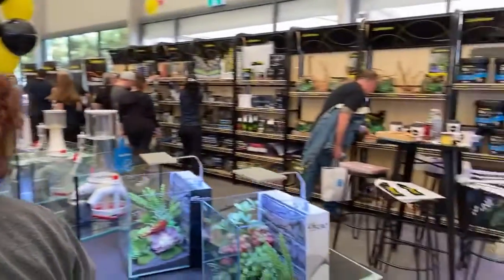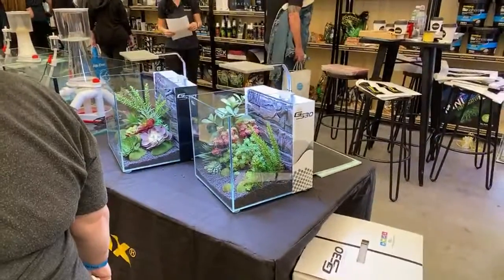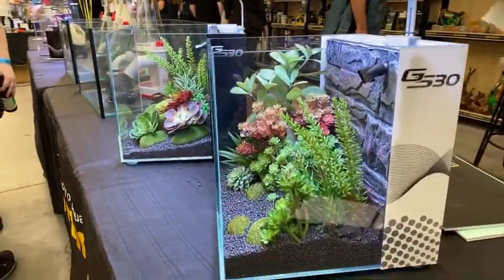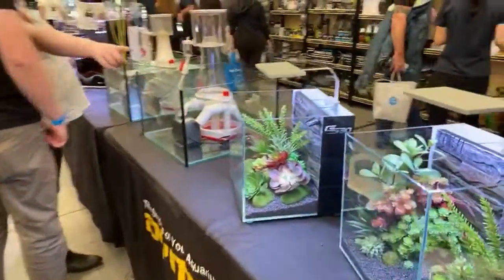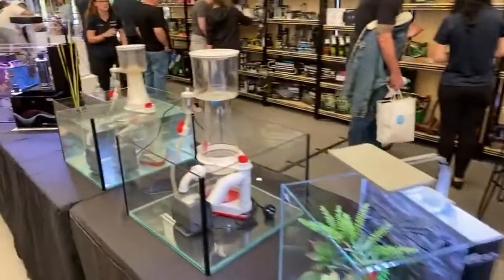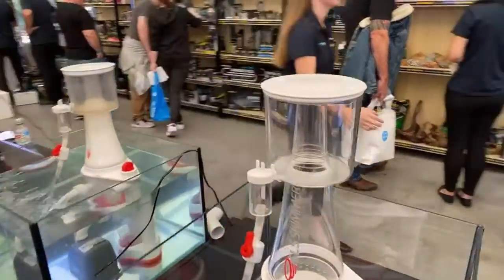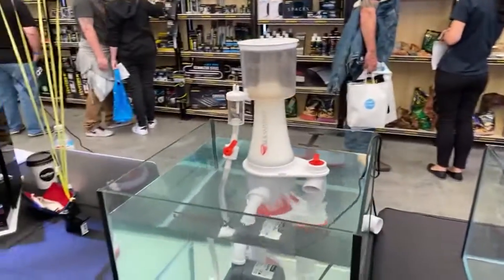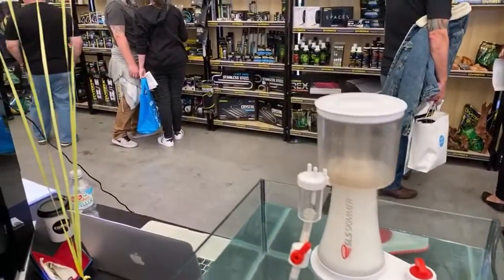We'll just look at some other tanks they've got in place here, because these ones are done with fake plants. As far as artificial plants go, wow, they look absolutely killer. You can even see we've got the Dynomax Skimmers here on show. We've got one, and we've even got one running here in a box of water with literally no bio load. It's still producing some skimmate, which is pretty cool to see.